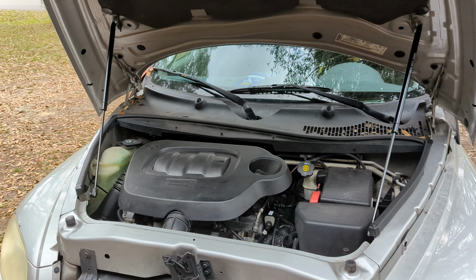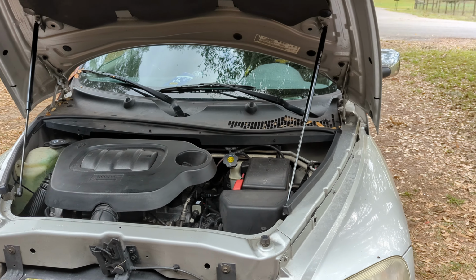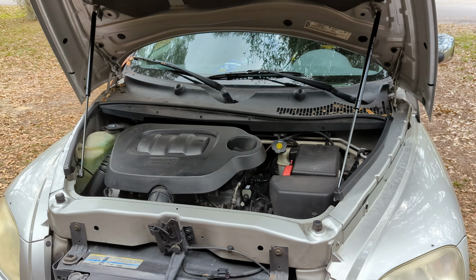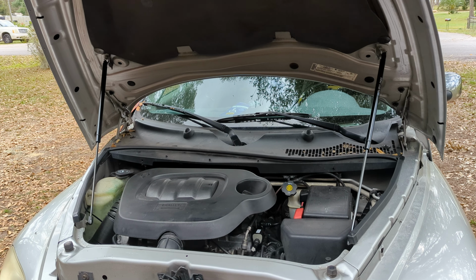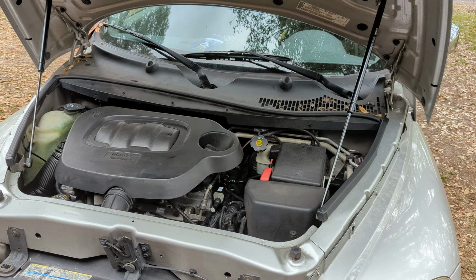We were working on a 2006 Chevy HHR 2.2 LT, and we were going to show you how to solve a P0171 code. A lot of people sometimes don't understand what that code means and what it affects, and I'm going to tell you my experience the other day.